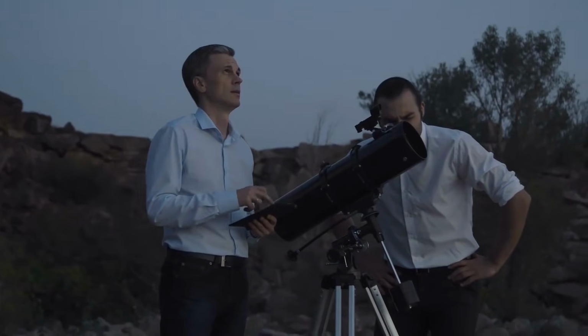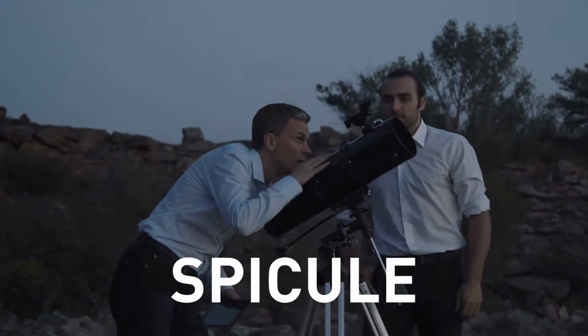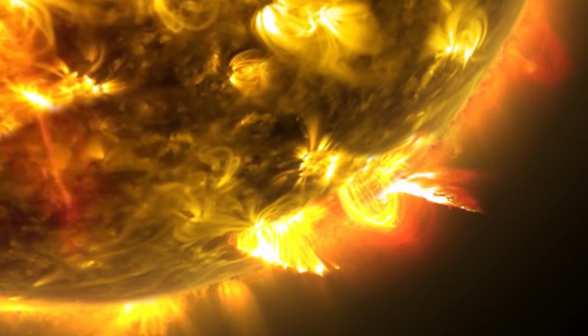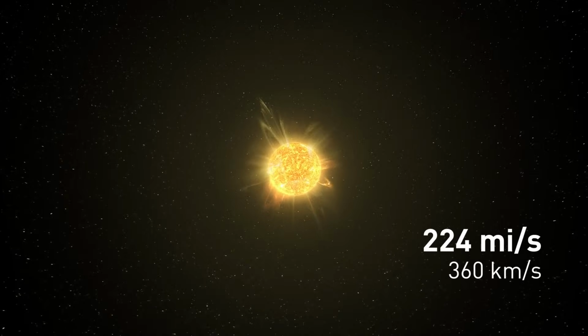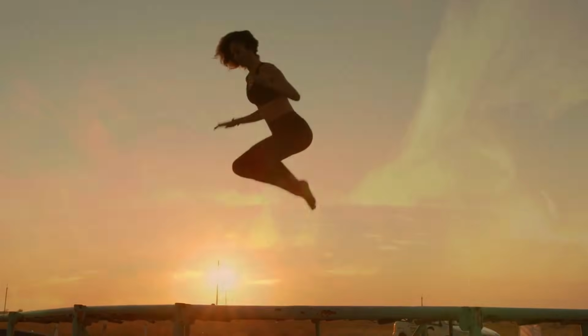The chromosphere region is famous for a scientific mystery called a spicule. Come on, say it with me. Spicule. That's fun. These spectacular grassy-like jets of plasma fire upwards from the surface of the sun and reach speeds of approximately 224 miles per second, as if they're jumping on a trampoline from the surface of the sun. Each spicule lasts for just a few minutes in outer space before falling back into the solar atmosphere.